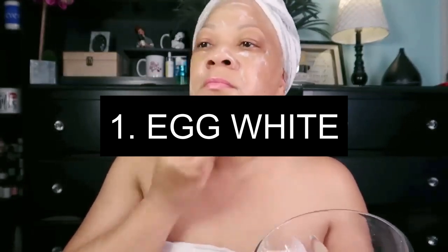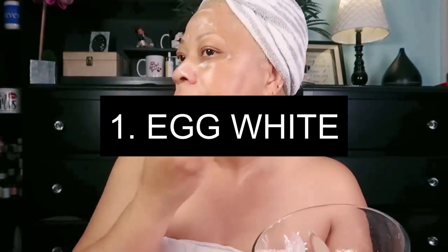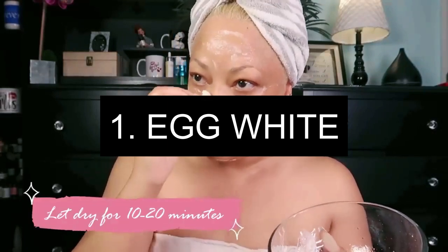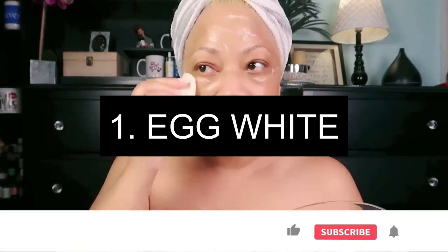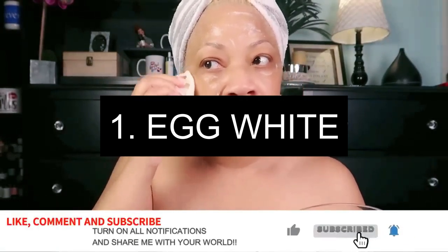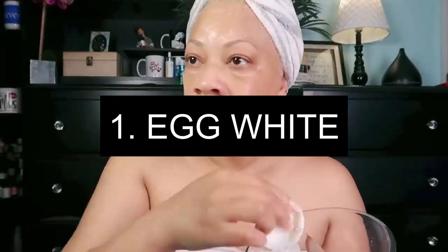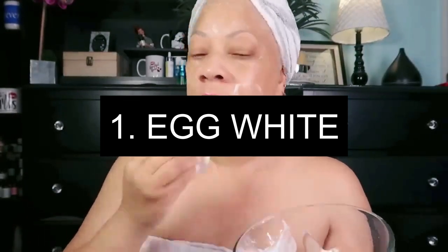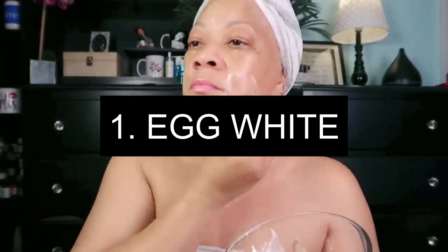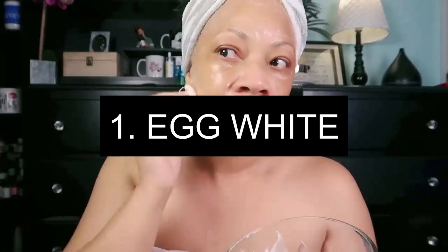Okay, now once you apply this mask, let it dry for 10 to 20 minutes and then wash it off with cool water and a mild cleanser. Pat it dry. I use a paper towel in rinsing and washing my face off when I use egg because of the possibilities of any bacteria. I just want everything to stay on something disposable. I then, of course, moisturize my face immediately.